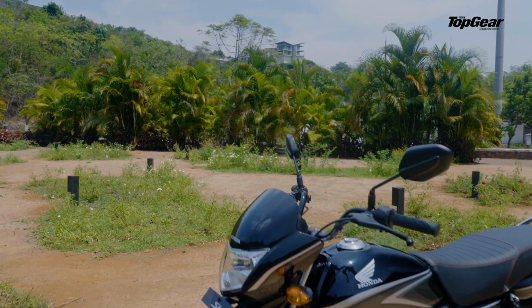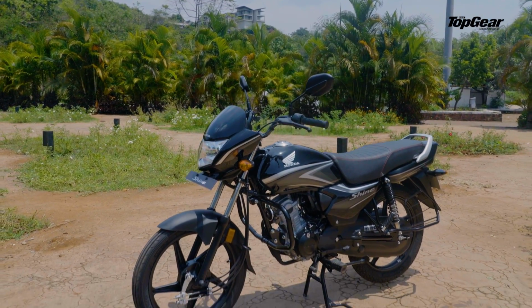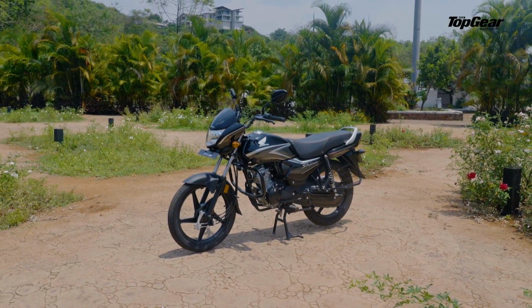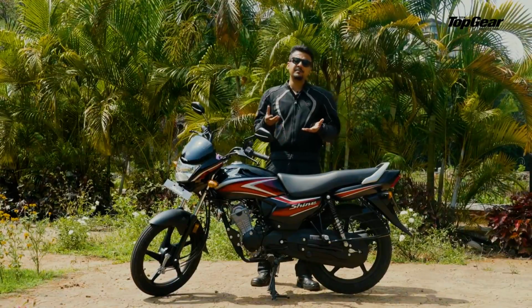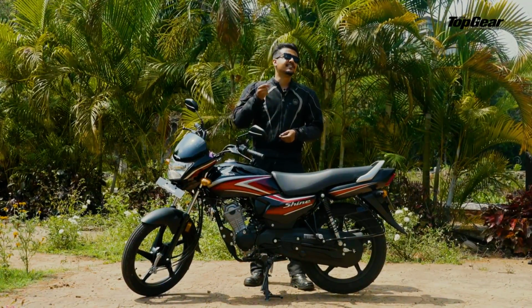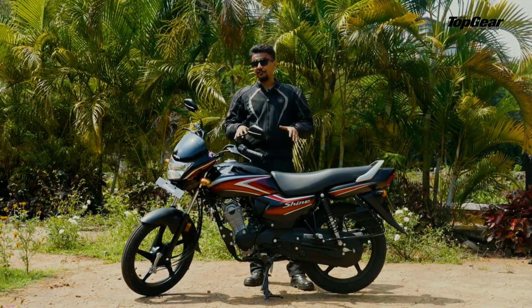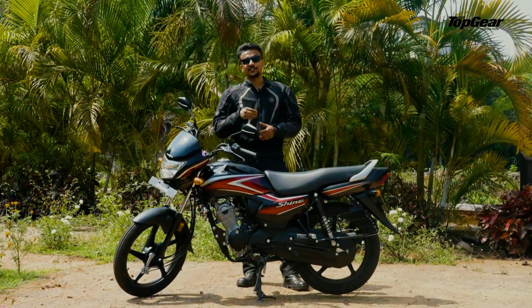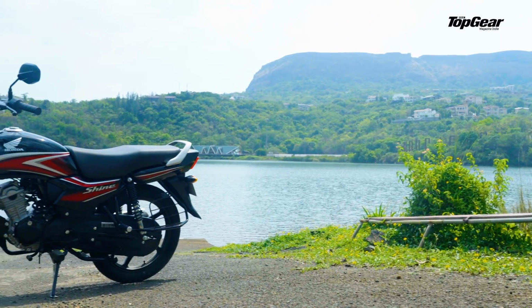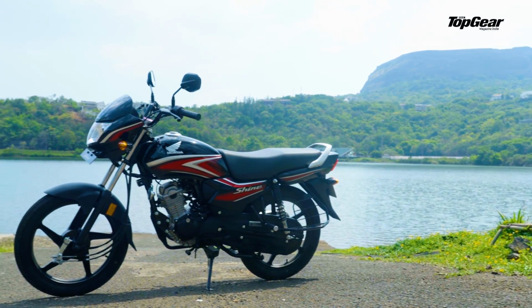This is Honda's take at claiming what is essentially Hero's monopoly market, that is the 100cc commuter motorcycle segment. Now whether the Shine 100 will be able to dethrone the Lord, the mighty Splendor or not, that is a question for another day. For now, we are just going to focus on the Shine 100 because to me, it definitely looks like a brave attempt. Design-wise, there are basically no surprises here.